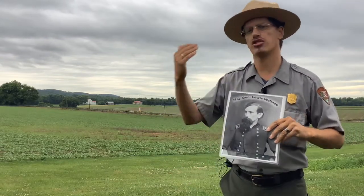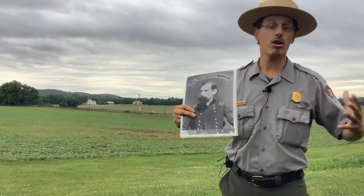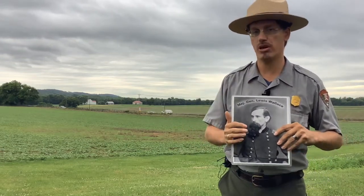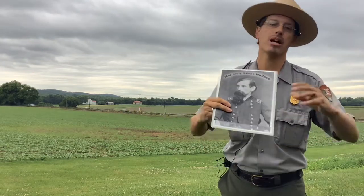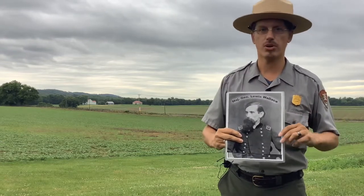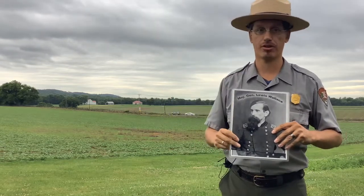Grant has been notified of a credible threat to Washington, D.C., and he's begun to shift forces north by steamship. This had actually been part of the Confederate plan. The hope was that by threatening Washington, it would force Grant to break off his siege of Richmond and Petersburg and send his forces back north. That is happening. But unbeknownst to the Confederates, Grant and his forces around Richmond and Petersburg have enough strength to not only maintain their hold on Richmond, but also send troops back north.